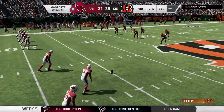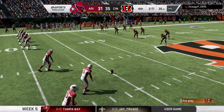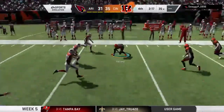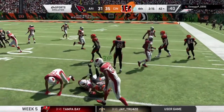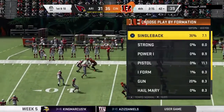So here we go with the onside kick. They'll need a recovery and a touchdown. A field goal does them no good. And this is going to be snuffed out. The Bengals recover. Well, 4th quarter, they felt like they needed the football back. Unfortunately, they couldn't get it.